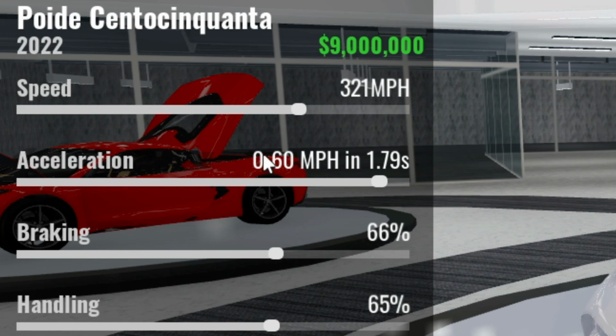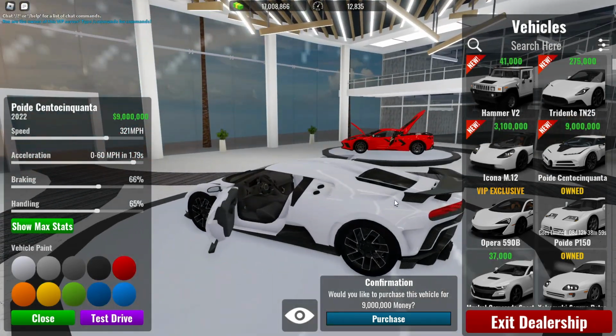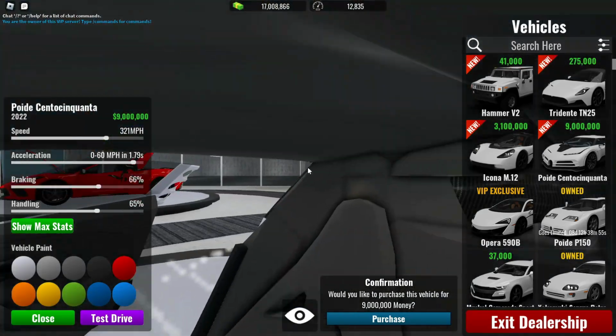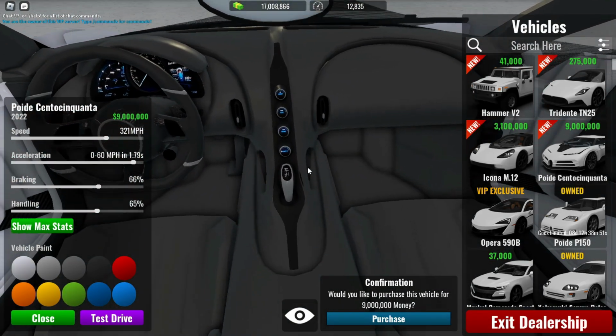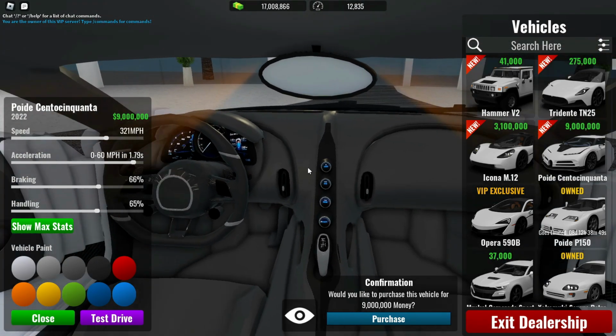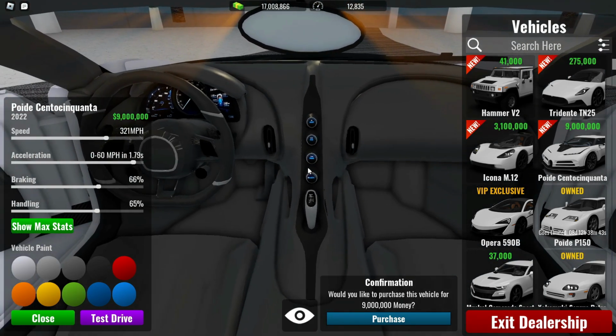Acceleration is 0-60 in 1.79 seconds. Braking 66%, handling 65%. Let's go ahead and open it up real quick. No opening doors, but you know what? That don't matter. Who cares? But let's go ahead and check out the interior. Okay, interior looks really, really blank, but honestly, this is just how it is in real life, so don't blame the bad model on him. This is how it is in real life. Blame it on Bugatti himself.